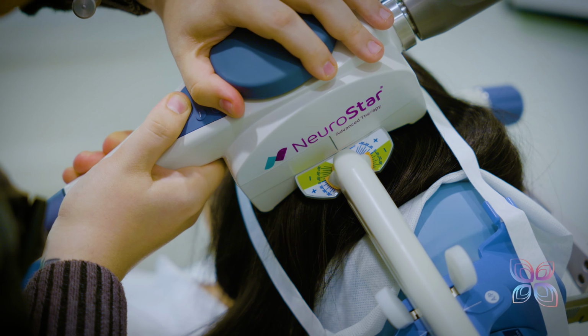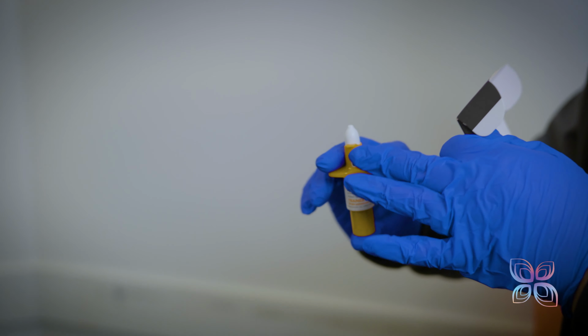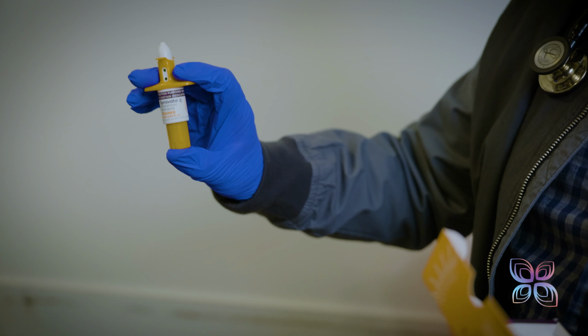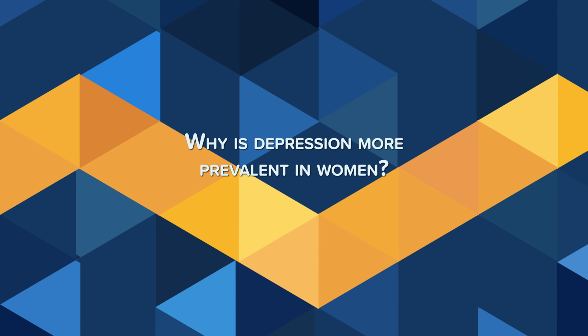We have two modalities that we utilize in our clinic. The first is TMS, or transcranial magnetic stimulation. The other modality that we utilize is Spravato, or S-ketamine. S-ketamine is a nasal spray that's inhaled that's FDA approved for the treatment of treatment-resistant depression.